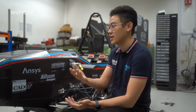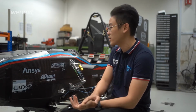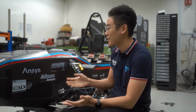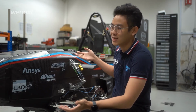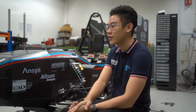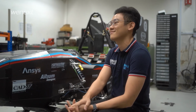And the quality and the structural integrity of the parts that we sent out, they have withstood a lot of stresses, because we have been testing the car very vigorously, because it's a high performance vehicle. So we have been going up to 120 kilometers per hour, and it looks like it has been enduring it. So they have been very good with it.